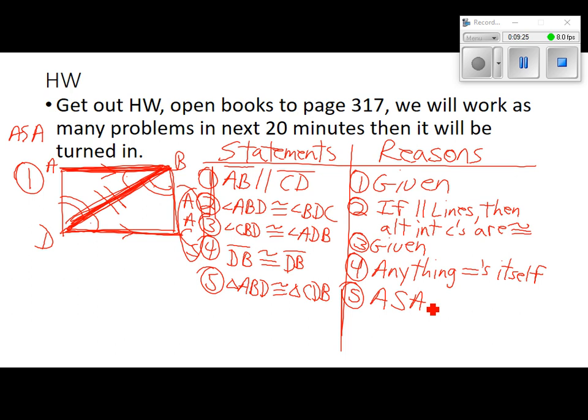Where to next? Two. Do I have this one? Yep. Yes, no, maybe?